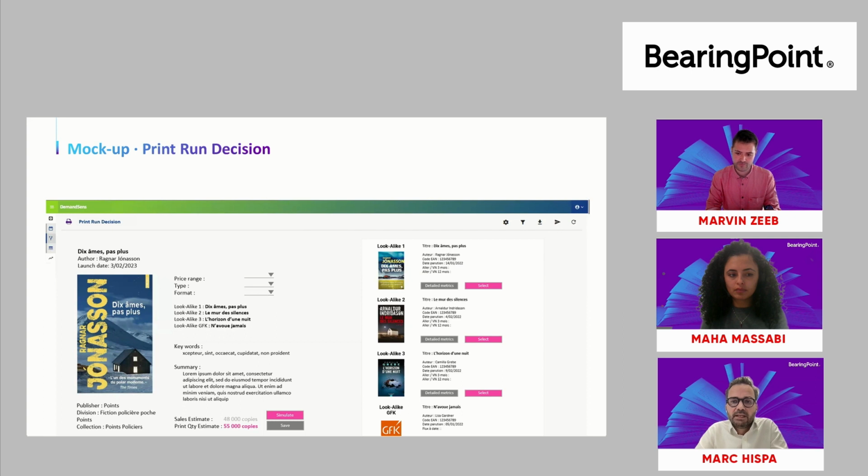format. It can also provide some additional information or interfere with what the engine would have identified automatically in terms of lookalikes. And then at the end, it can simulate and ask the machine to provide an estimate of the sales volume, but also the print quantity that would be required to cover the sales over the first 6 or 12 months.